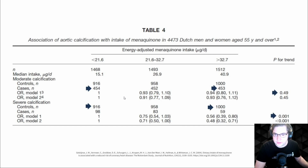So this is table 4 that the researchers included, and this is aortic calcification with intake of vitamin K2 in 4,473 Dutch men and women aged 55 years and over. And they compared the lowest K2 intake group to the highest K2 intake group for moderate calcification and severe calcification events. So if we look at the number in the lowest K2 group for moderate calcification events, it was 454. And in the highest K2 intake group, the number of moderate calcification events was 453. And this wasn't significant.